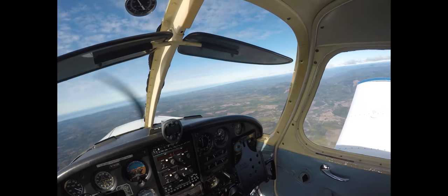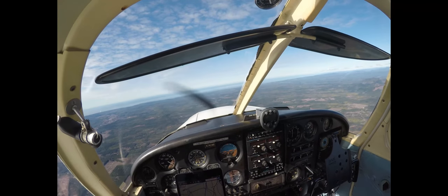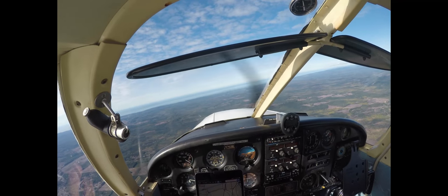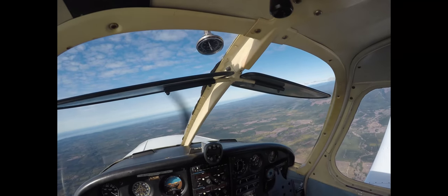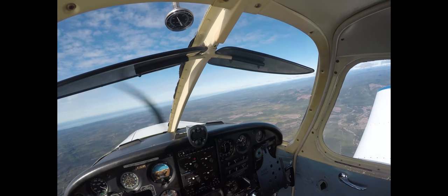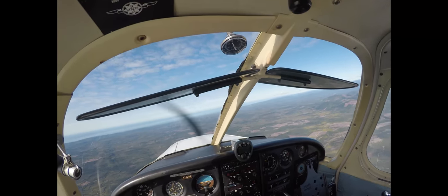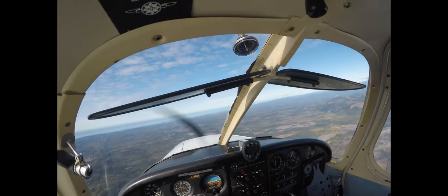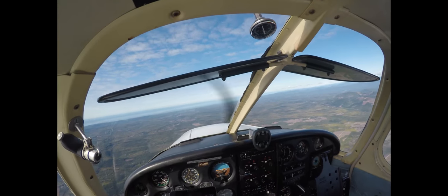Oil temp's running a little lower than I'd like it to be, but there's nothing I can do about it. I have the winterization plate in place. I'd like it to run up around 180, but again, I can't control that. There's nothing more I can do other than install the winterization plate, which really just blocks air from going through the oil cooler. So then the engine's relying on the ram air blowing over the top of the engine, past your engine baffling.